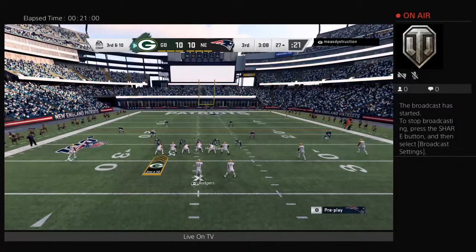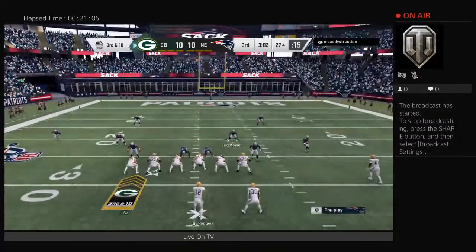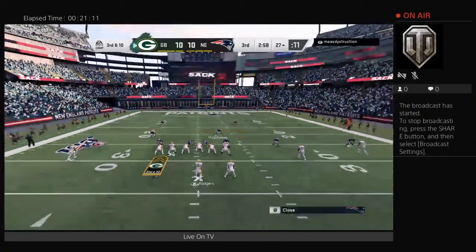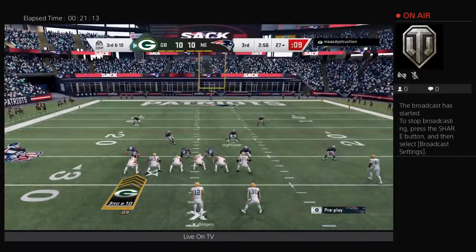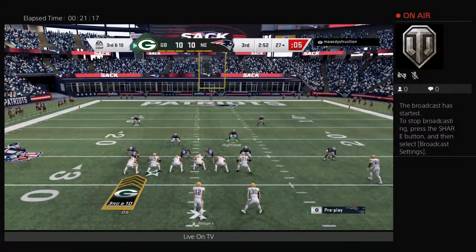I can't believe they even let you play. Mike 51. Watch the twist. Right here, guys. Inside. 51. Let's get the ball. Pilot, 64. Weak. We got double up.